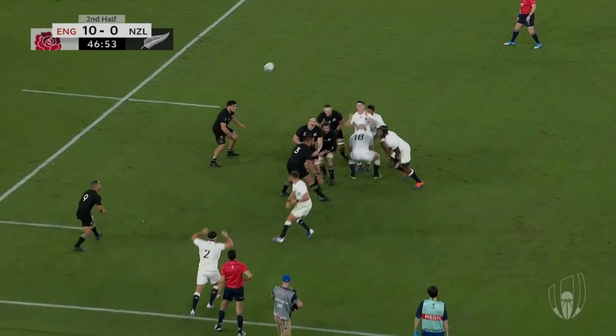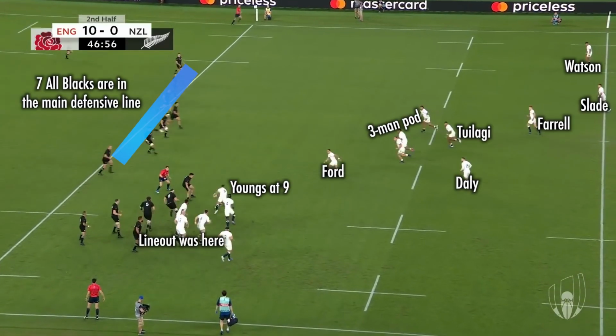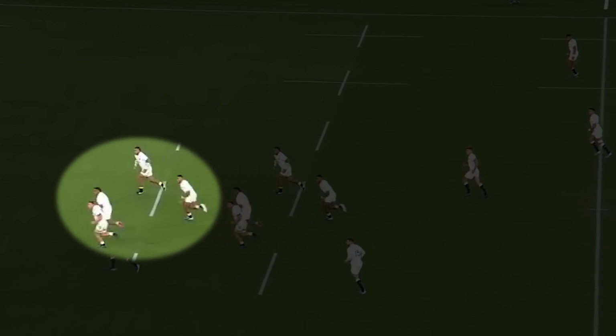Anyway, now that we've finished the ad break and we've started discussing other attacking structures we've seen from England, in the 47th minute, we see another really interesting formation from set piece with just 4 men in the line-out and George at hooker. They've got the remaining 3 forwards on the outside forward. Mako Vunipola is in the centre of this 3-man pod with a loose forward on either side of him.